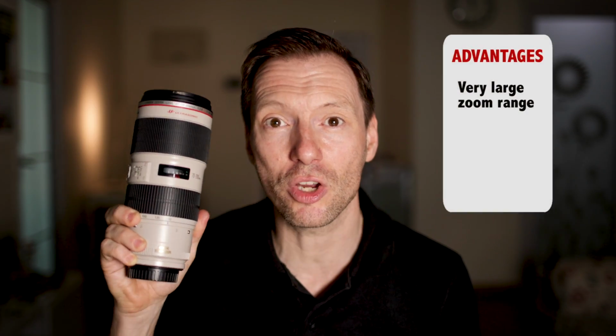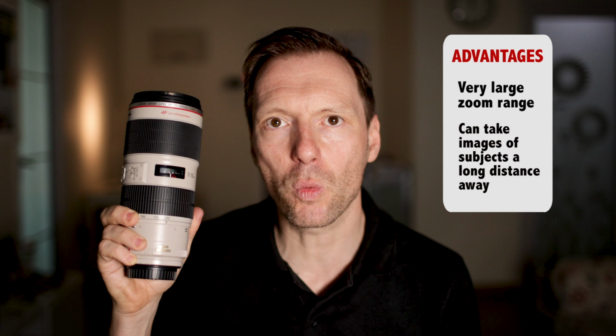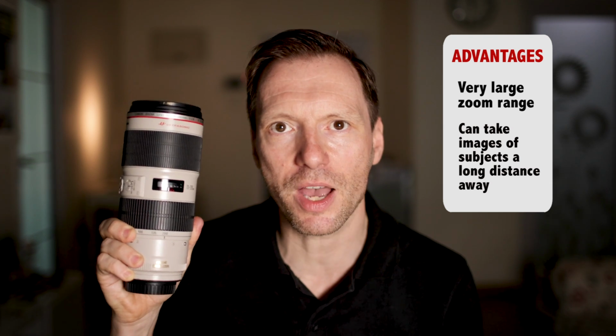The final lens that I want to share with you is this 70 to 200mm telephoto zoom lens. Now it's a lens that I have in my camera bag from time to time, and obviously its main advantage is that it's got a huge zoom range. So you can take pictures of things that are very far away from you, which I find is quite useful for me from time to time.